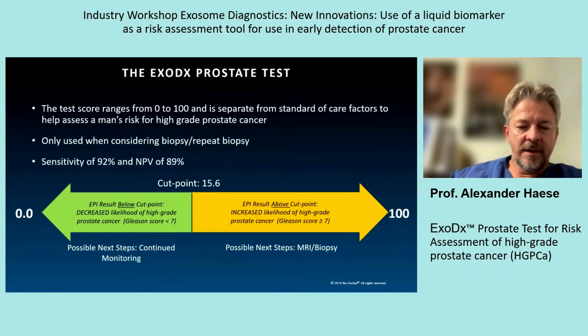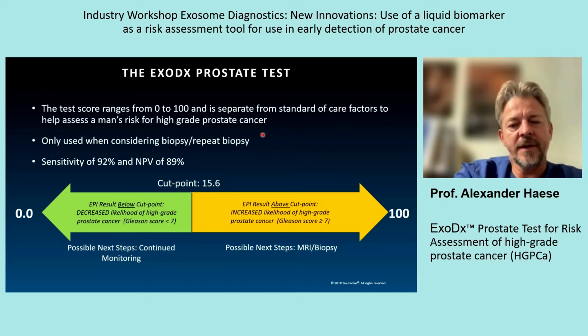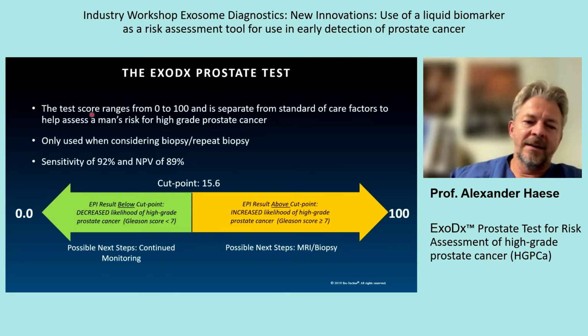So in practice, the ExoDx Prostate test delivers a score from 1 to 100, and it's important to realize that it is different from any other factor that you might contemplate, such as age, ethnicity, or family history, to help you assess a man's risk for high-grade prostate cancer. It should be used when you consider a biopsy, initially or repeat, and it has a sensitivity of about 92% and a negative predictive value of 89%.